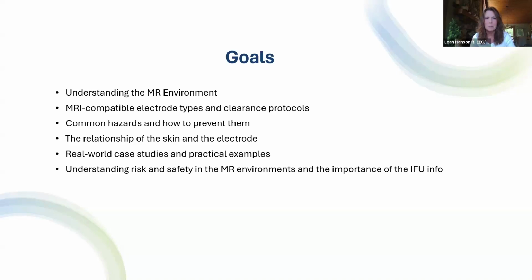We're going to talk about some electrode types, clearance protocols, and also hazards and risks to patients in those environments. And not just patients, it includes staff members as well. So we're going to talk about those hazards. We're going to talk about the skin and the relationship of skin to the electrode that we apply. That's, of course, the reason why we're talking about this topic, because leads are applied to a patient. And then we're going to talk about some real life scenarios, those moments where things don't always go perfectly as planned. And so what does that mean for our electrodes that are applied, particularly when someone goes into an MR environment?